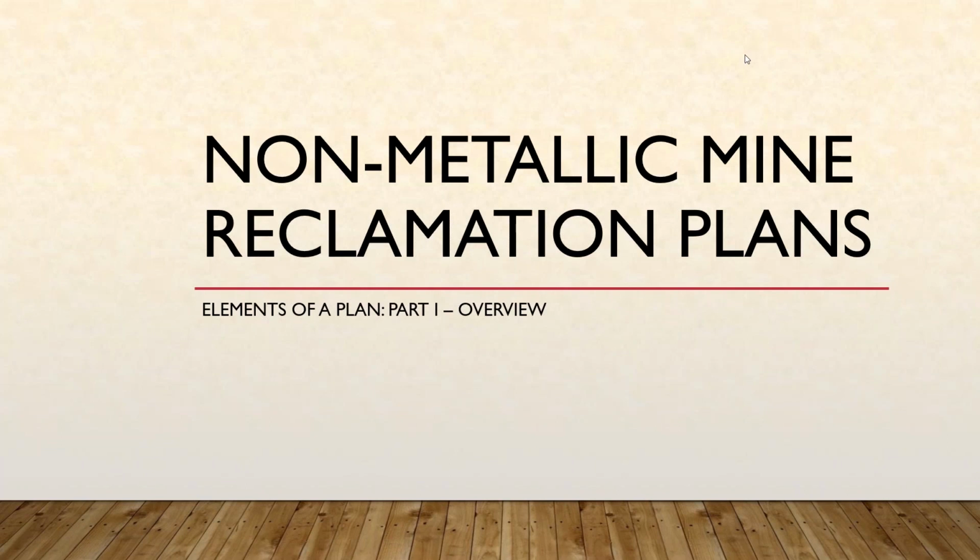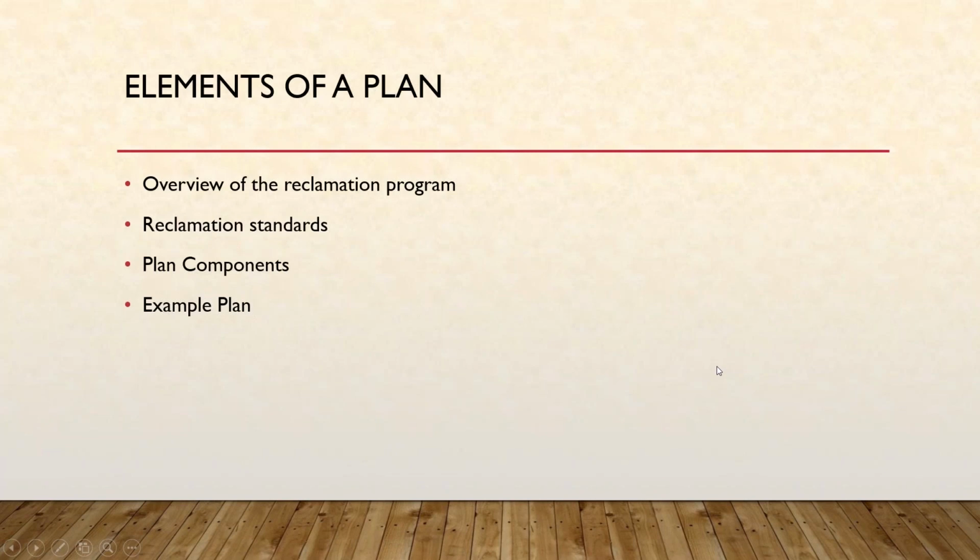So today, if I can get my presentation to cooperate with me. There we go. Our overview is going to cover a little bit of the reclamation program itself. We're going to take a cruise over the reclamation standards, and then dive into what each of the plan components should include, along with a little bit of a visual of an example plan, just to kind of whet your appetite, get the new folks up to speed, and to get our seasoned professionals all together in one opportunity to really get ready for that deeper dive. I will give you a chance to ask questions after our overview and after our standards sections, and then again at the end.